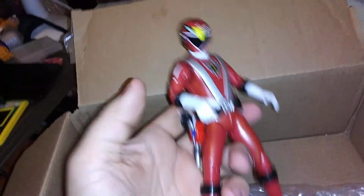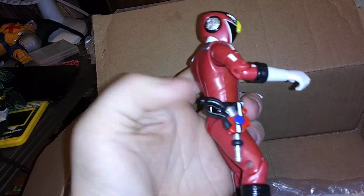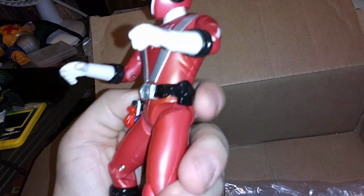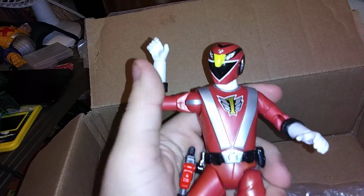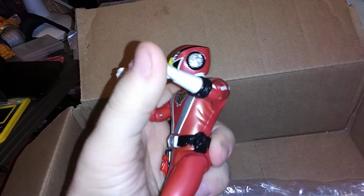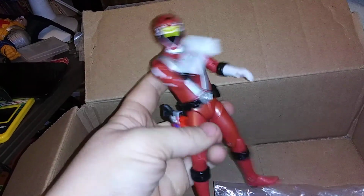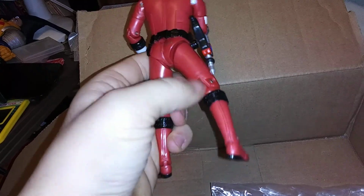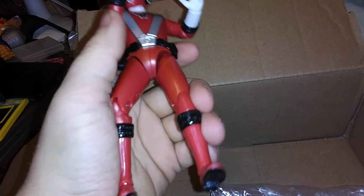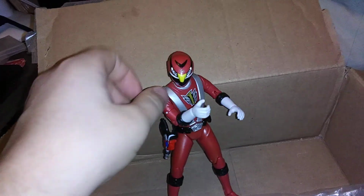I got this weird, bigger scale red RPM Ranger. Oh, he has a little gun that plugs into his belt there. That's cool. He's got some more articulation than the usual figures. His hand's at a weird angle. And his waist doesn't swivel, so he's stuck like this. And, yeah, even though his legs have a lot of articulation, you can't really pose him a lot when he's, like, kind of turned sideways like that.